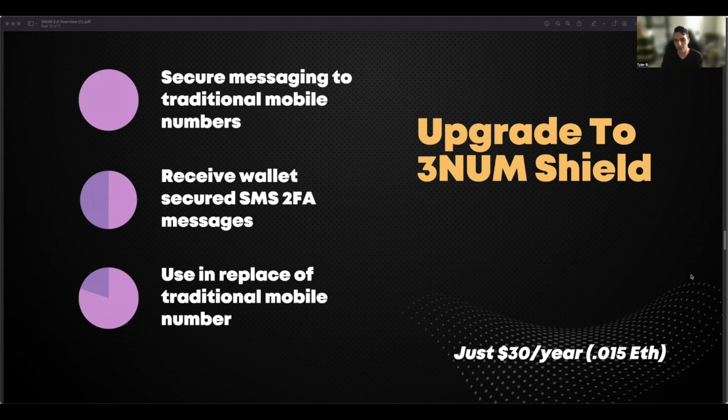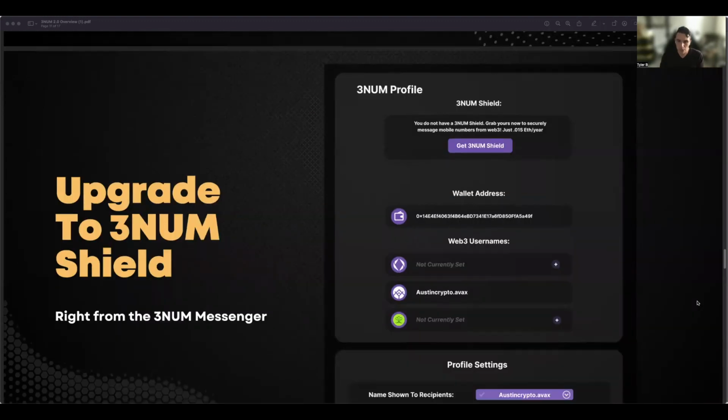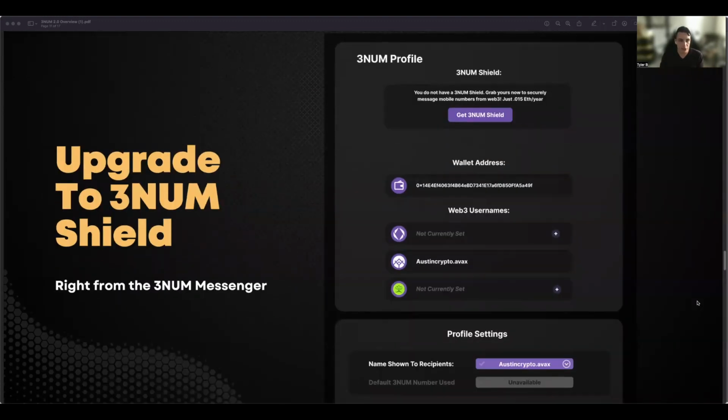And you'll also be able to use the 3num Messenger app for our other current benefits, such as you'll be able to use your 3num number for receiving wallet secure SMS 2FA messages. You can use that as an anonymous no docs number that can't be SIM swapped in cases like using it for all the myriad of business and just day-to-day life things that you still need a mobile number for. And so you'll be able to experience a lot of the 3num app without necessarily having a 3num Shield. But to get that full experience, you'll be able to upgrade right from the app for around $30 a year at 0.015 ETH. So again, once you're in the 3num application, upgrading to own a 3num is super easy.